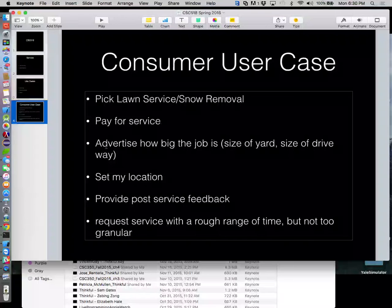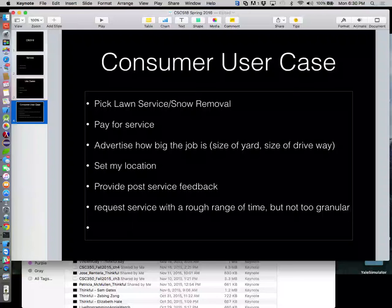So one thing the consumer needs to be able to do potentially is apply a promo code. Okay, so somebody else is going to have to give them a promo code, but let's put that in as like a maybe type thing. Optional. Apply promo code.